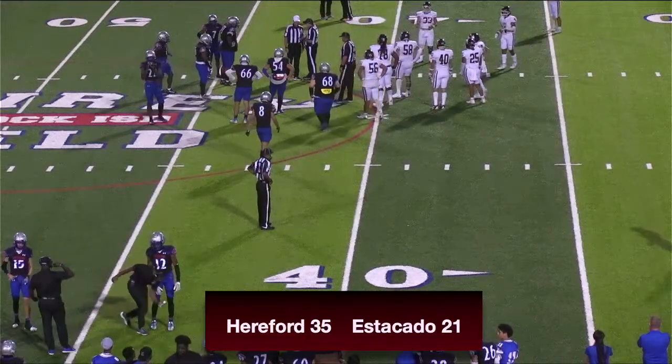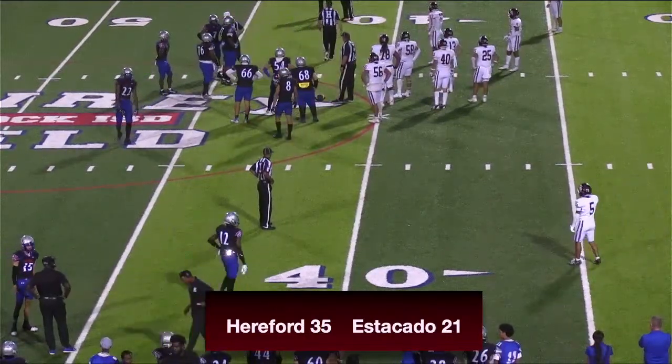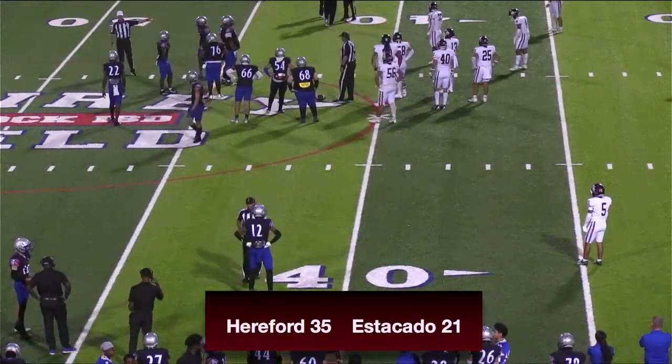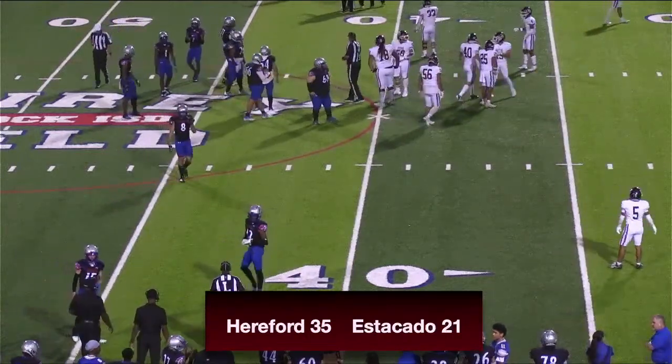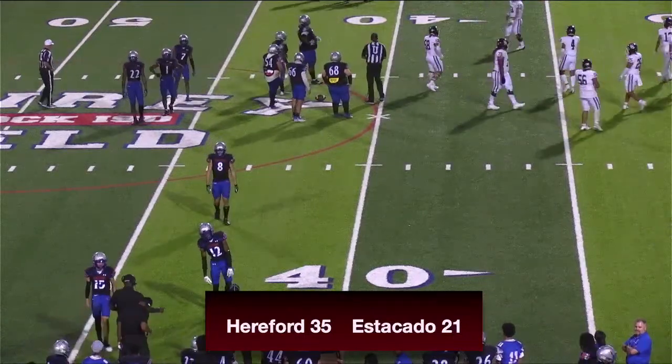We shall see. Coach Nairn is not a happy camper. We tackled him for a loss. I do not know. It was sideline warning on Hereford. Oh, okay. Sideline warning. Okay. I thought they were going to call a personal foul, late hit or something over there. So it's going to be third down. That play stands.